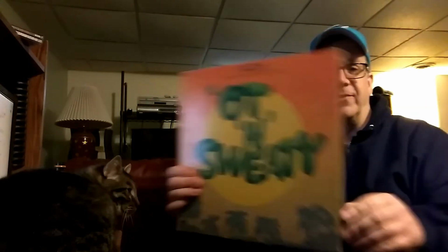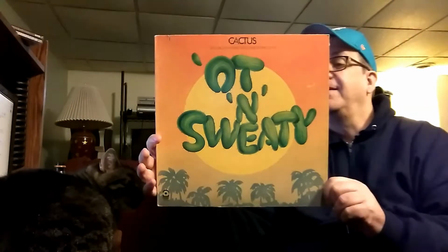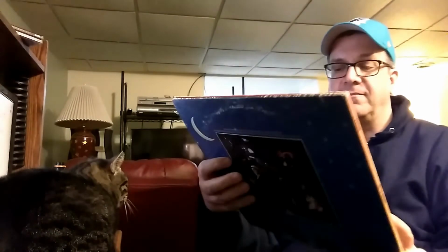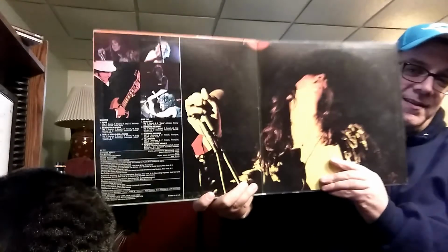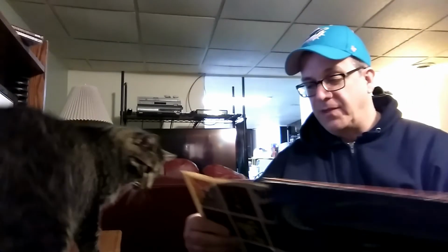What is that title? OT and Sweaty. I don't get it. Covers a bit worn. Well loved. I need to put this on because what I heard in the record shop that day was pretty good. On the Atco label. Original inner sleeve.